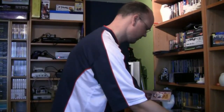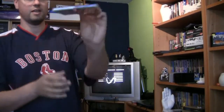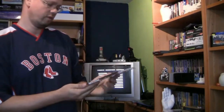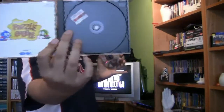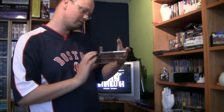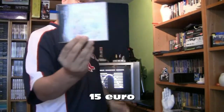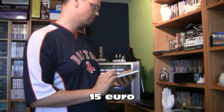And then Puzzle Bubble for the Neo Geo CD, which is also very nice, with a disc and the manual. The disc is in mint condition, so very nice. There's even an old Japanese price tag underneath, 580 yen it originally cost, I guess. So I'm looking forward to trying this out on my Neo Geo CD. I might actually show you some footage of that as well.